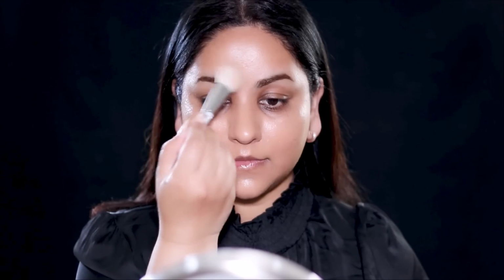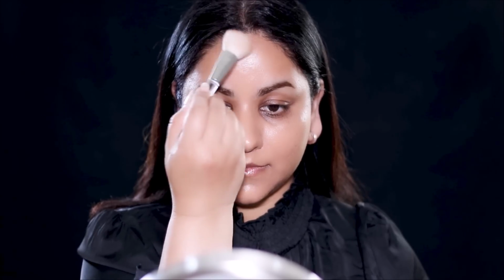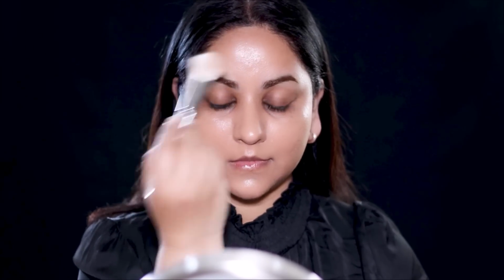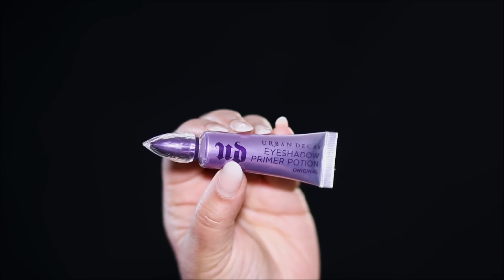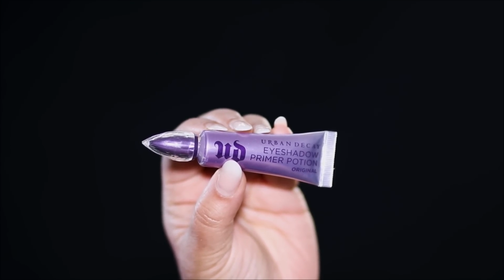While applying foundation, make sure to apply in thin layers and apply only as much as you need. You don't need to cake up your face, because if you apply more, the chances of your makeup moving is also more. I'm not going to be applying the foundation underneath my eyes again because we don't want to layer up too much. I want to leave that place for the concealer.